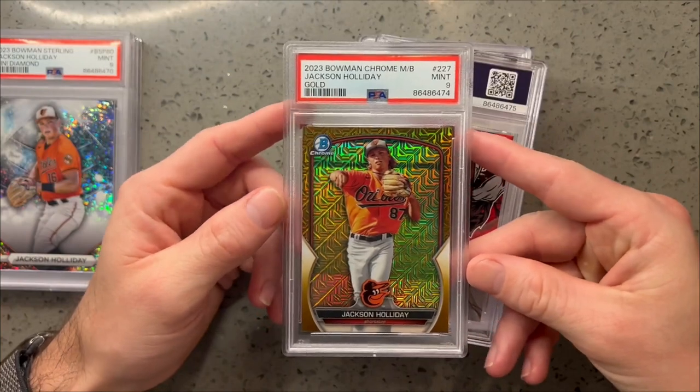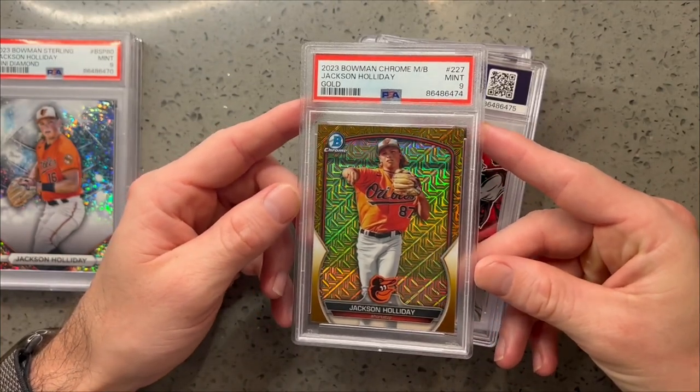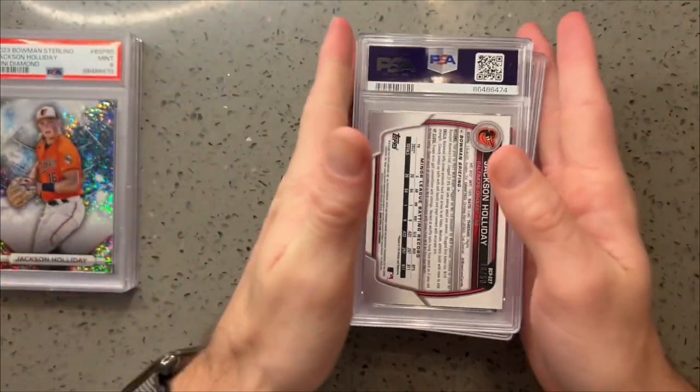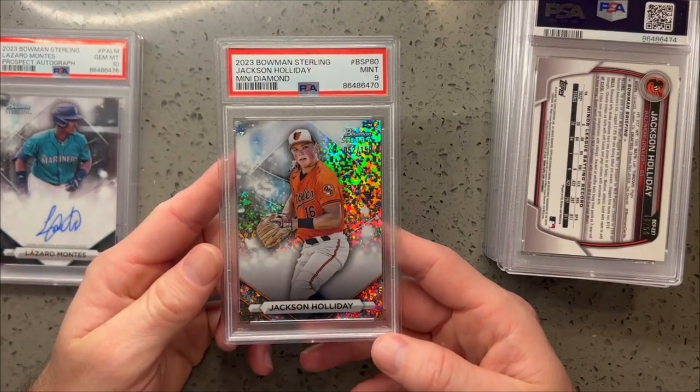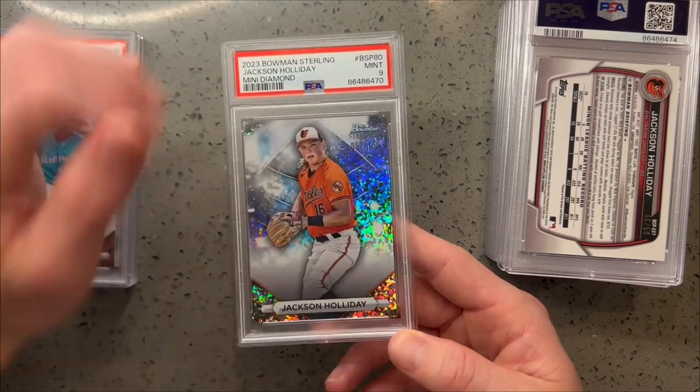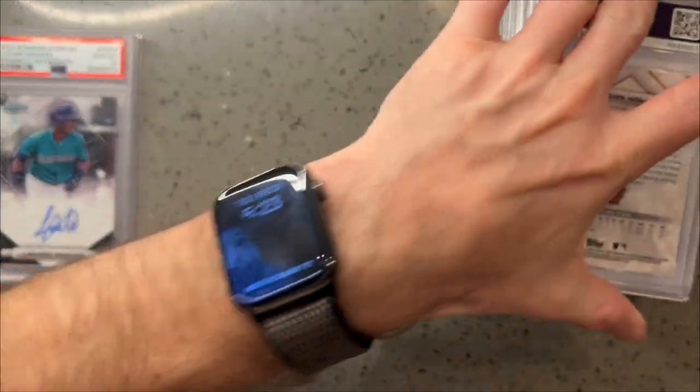Got a gold refractor, Jackson Holiday. I've graded one of these previously. Got a PSA 10. This one's PSA 9, numbered to 50 from Megabox. And we've also got Jackson Holiday Bowman Sterling. This is a Sterling parallel, number 150. You can see a vertical line going through it. So kind of knew that was going to be a 9.